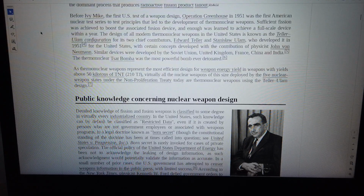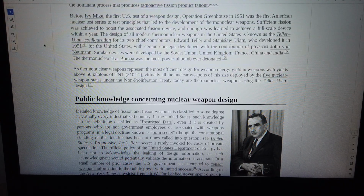Sufficient fission was achieved to boost the associated fusion device, and enough was learned to achieve a full-scale device within a year. The design of all modern thermonuclear weapons in the United States is known as the Teller-Ulam configuration for its two chief contributors, Edward Teller and Stanislaw Ulam, who developed it in 1951 for the United States, with certain concepts developed with the contribution of physicist John von Neumann. Similar devices were developed by the Soviet Union, United Kingdom, France, China and India.